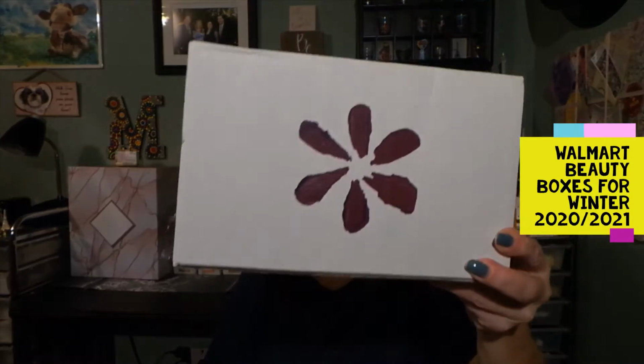They're about $7 to $10. They have limited edition boxes. They're usually around that $9, $10 mark. And you get about 5 items in your boxes. Sometimes there's full-size items. So this very first one, I'm not sure which this one is.